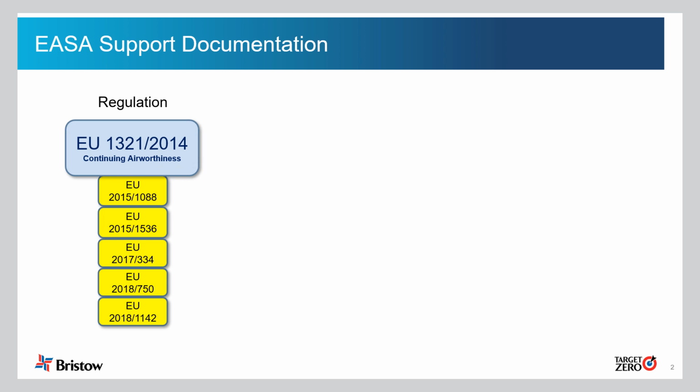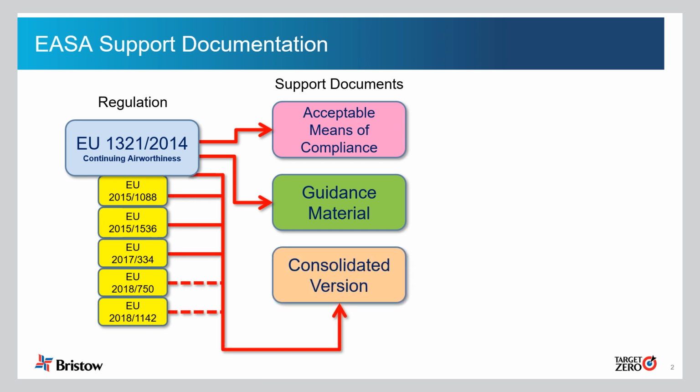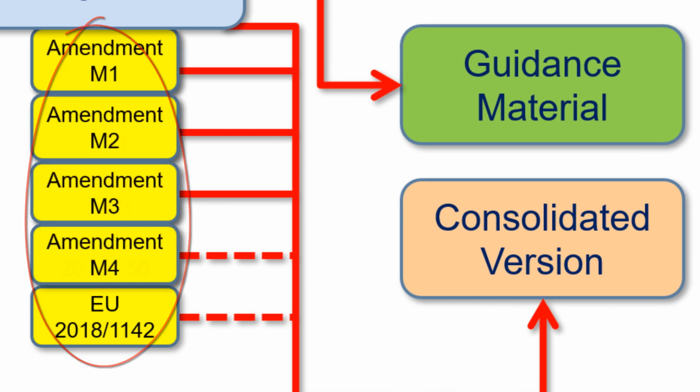The relevant support documents are the acceptable means of compliance. This shows the example procedures that can be used to meet the regulation requirements. Another one is guidance material, which expands on the intent of the regulation. And finally, the consolidated version. Now, the consolidated version is a combination of the original regulation and all its amendments. If you notice, the amendments are changed to a simple numbering system in the consolidated version.